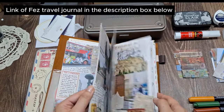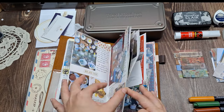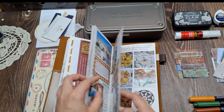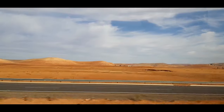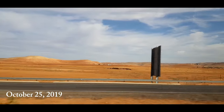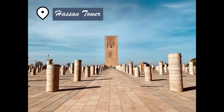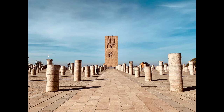Now, let's get started on our journey through Rabat, Marrakesh, and Casablanca. Day 7 of our tour, we arrive in the beautiful capital city of Rabat. Our first stop was the Hassan Tower.